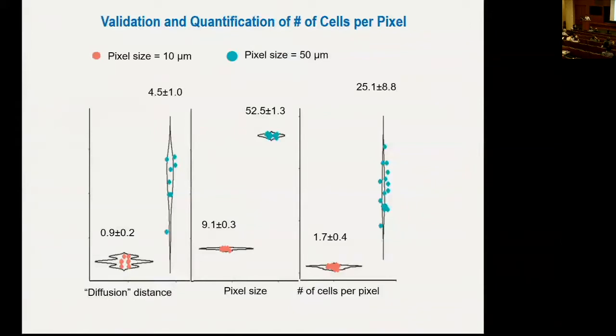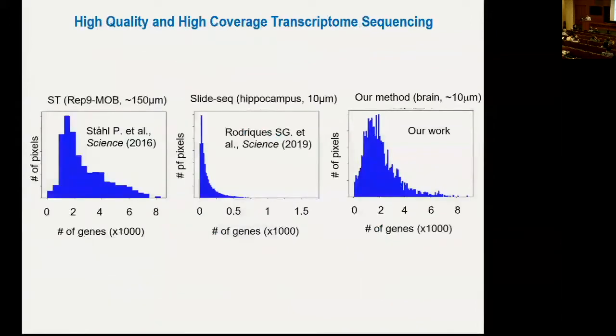As I alluded to earlier, the quality of data is very important. So we compared our data to the SLICE data published earlier this year. They detect a certain number of genes per pixel at about the same size, 10 micron, and the number of genes we detected using our technology is orders of magnitude higher in terms of how many genes and how many transcripts we can detect.